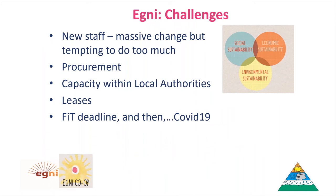It's been challenging. The key thing for us was getting a couple of new staff: Rosie Gillam, who used to work for Community Renewables in the Southwest, and Alex Ferraro. They've driven the expansion of EGNI. They both had a strong background in renewables, so that's been critical. And they were largely grant funded as well, from European funds, rural development programme funds. Again, it helped reduce the risk and the expenditure of the project, and has been very useful.